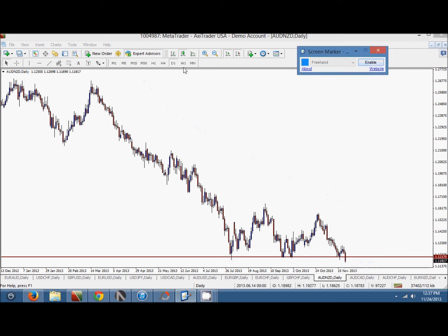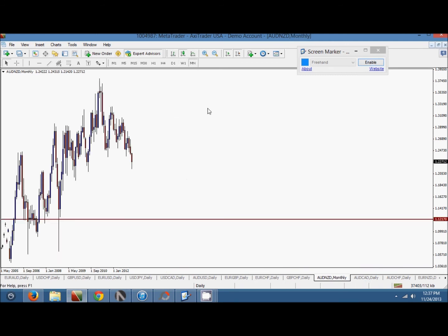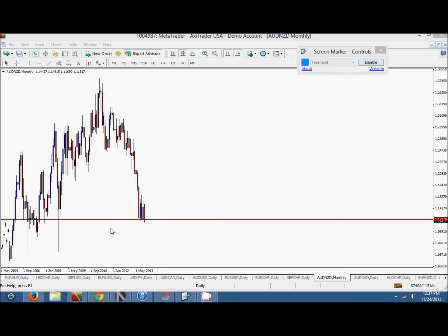If we zoom out, I'll go on the weekly chart, you can see that there's a lot of room. We have to go all the way to the monthly chart to see just how much room this chart has. And you can see there's nothing within this area. Mind you, this is on the monthly chart, so there's nothing right within this area. So if prices do come down and retest this and come down, there is a lot of room for this market to continue down right here. So just watch for this.